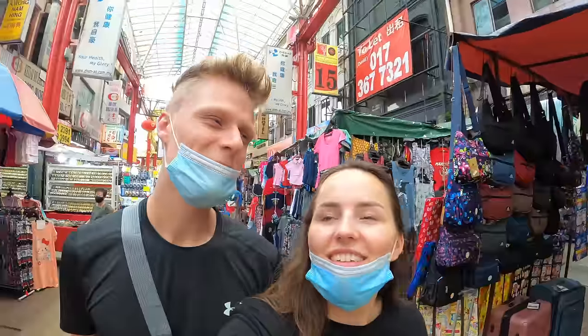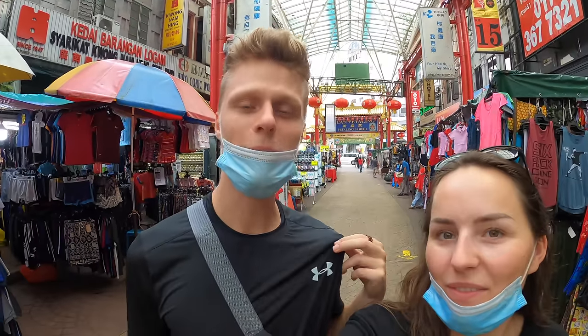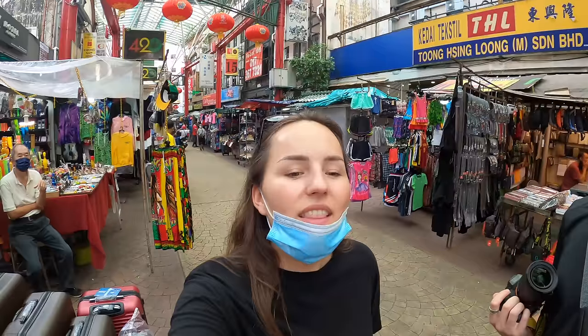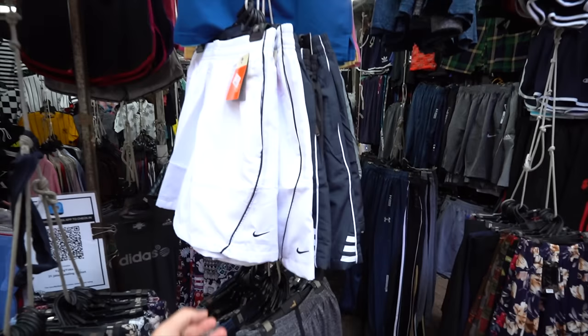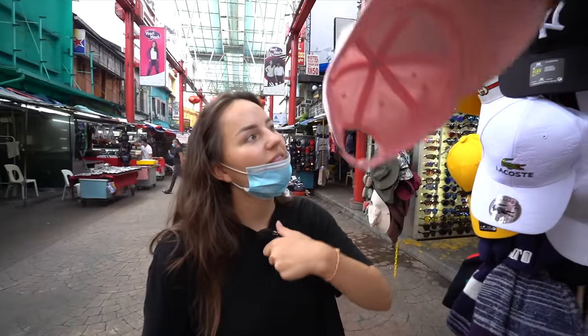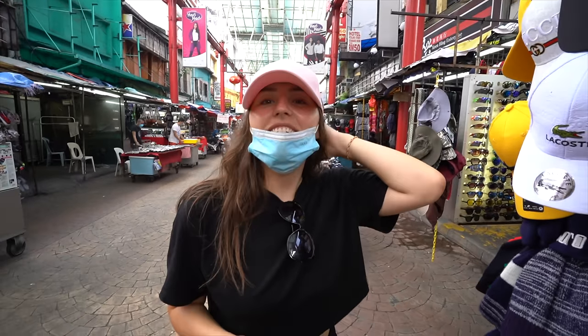Mark, how come you always find clothes, huh? I don't know. I was looking for t-shirts like this one. I actually bought this one a couple of days ago here in Malaysia. These are really cool. I think they would look nice on Mark's sister. We just noticed Lara needs a hat anyways, because her head gets very hot in the sun. She has dark hair. Oh, looks actually cute.